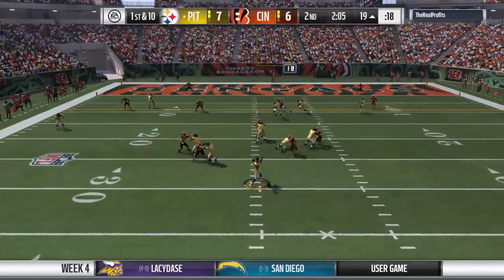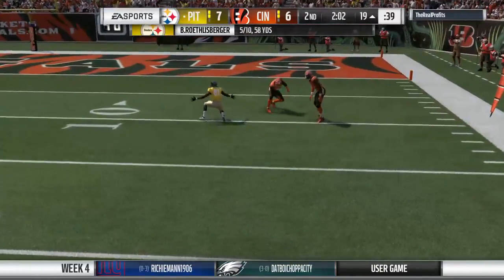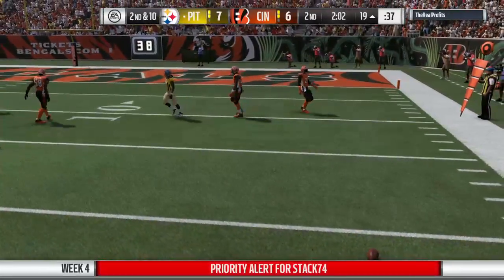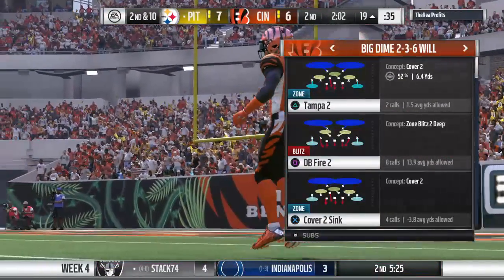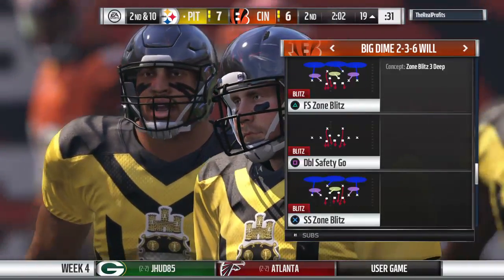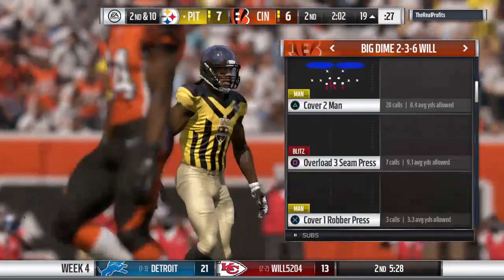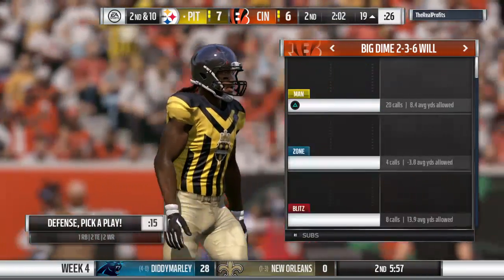From the red zone now, here's Roethlisberger on first down. And incomplete, he dropped it. Maybe a rookie mistake there, second down. We know it's not an easy job to go out and catch passes when people are trying to tackle you and knock the ball away. But the bottom line is, that's a pass he's got to have and a pass he should have caught.